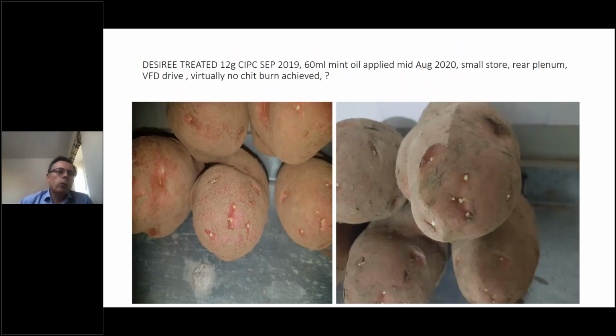This goes back a full season. So this is the Desiree crop. It was treated with 12 grams of CIPC in September 2019. It was kept long term. It did not have any MH applied to it. And on probably reaching the rear third of the store and outloading, we came across some sprouts.